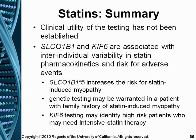Genetic testing could be warranted in a patient with a family history of myopathy, such as in our patient in the case. And testing for the KIF6 variant may be useful in identifying patients at high risk for cardiovascular events who would be ideal candidates for statin therapy and potentially for intensive statin therapy. This may also help if you're trying to decide, maybe for primary prevention, whether or not a statin is warranted in a patient.